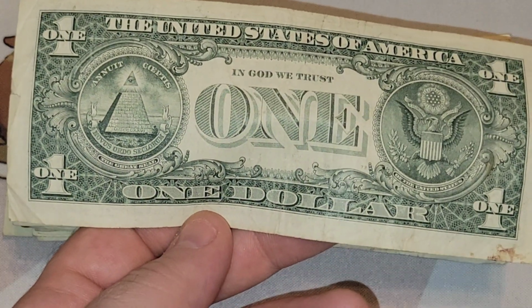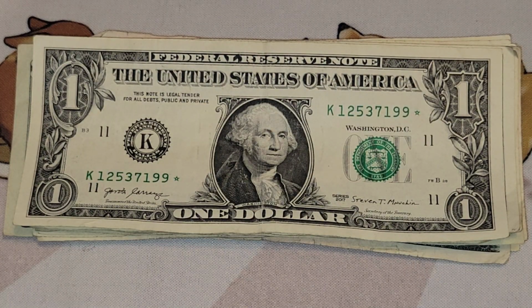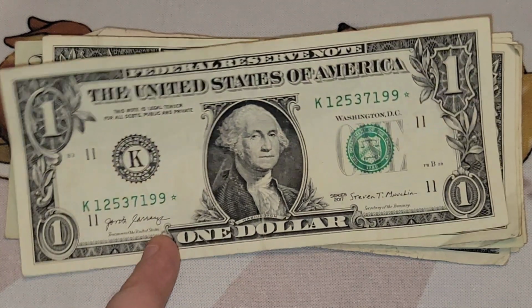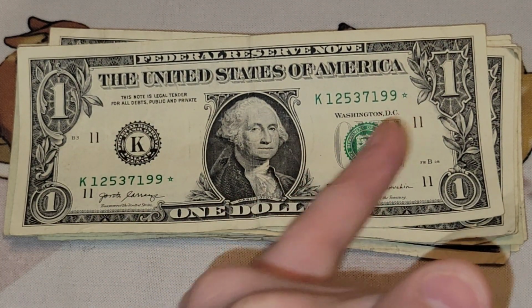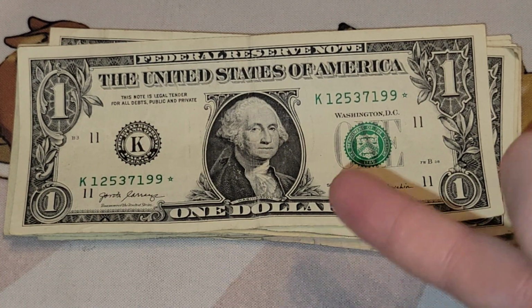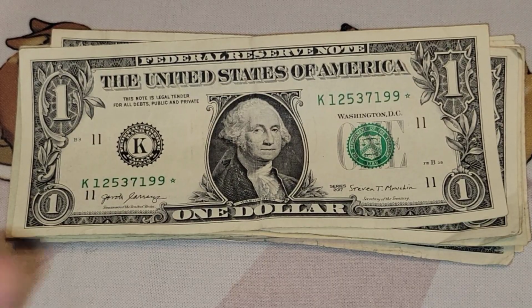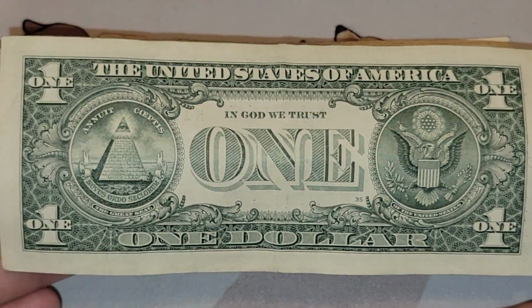Ooh, speaking of replacement notes, nothing on the back there. Nice little Dallas, Texas star note. Nothing in the serial number as far as collectible serial numbers go, but these star notes are neat. They're replacement notes. This serial number is most likely not the one that it replaced, but nevertheless, this is a replacement note shown by this star at the end of the serial number, which they do when they replace a note that was damaged during production.